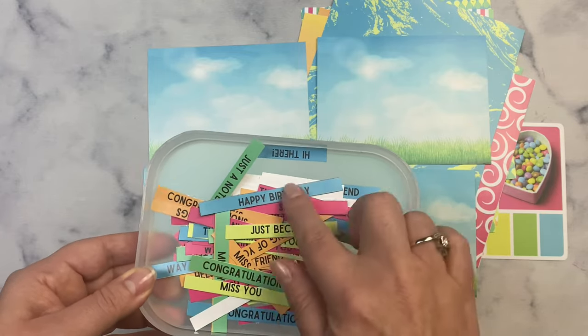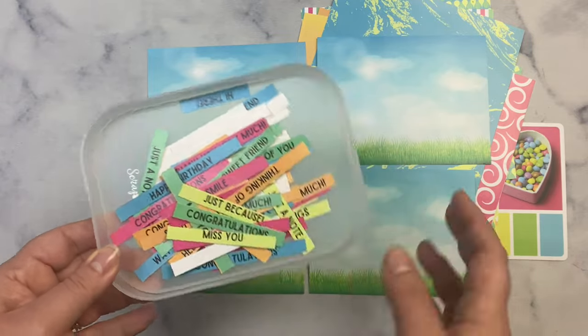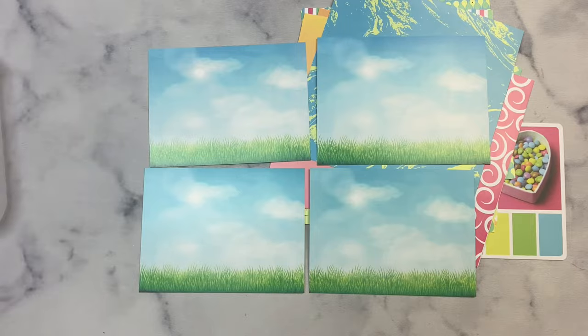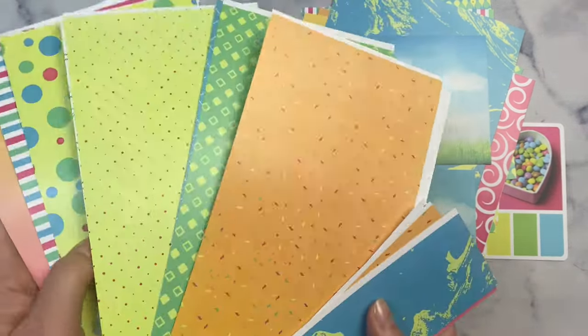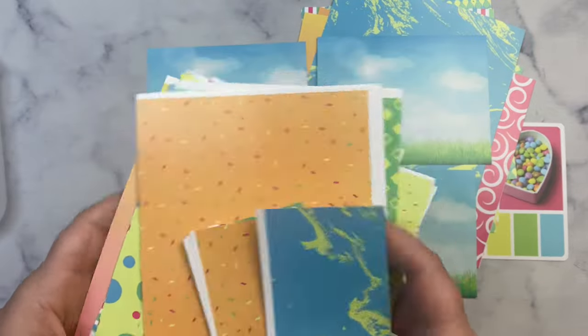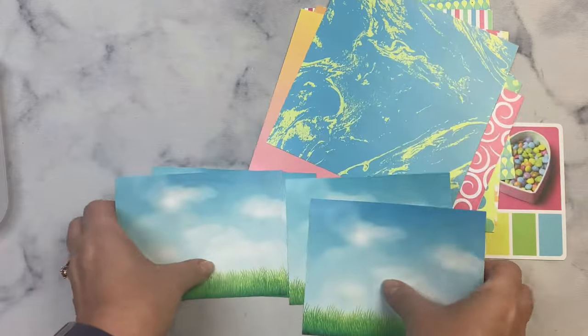And then there are these sentiments in the different colors, and I've already cut these into strips, but there's a variety of sentiments in here for many different occasions, like happy birthday, just because, congratulations, miss you, hi there, thanks, and many more. And what I love about when you cut these down is that you still have all these extra pieces that you can use for additional cards or actually for accents on your cards.